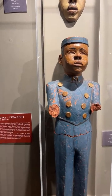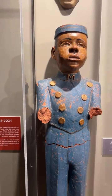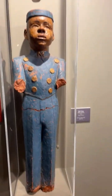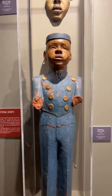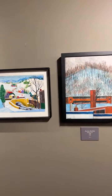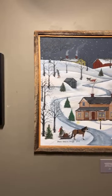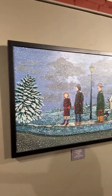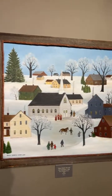Men in the Cap, done in the 1970s. I'm sorry, let's go up there. 1970s work. And the bellhop, also done in the 1970s. Plaster and paint. Various artists here. David Lucas, Janice Owens. This looks like all acrylic paint through here.